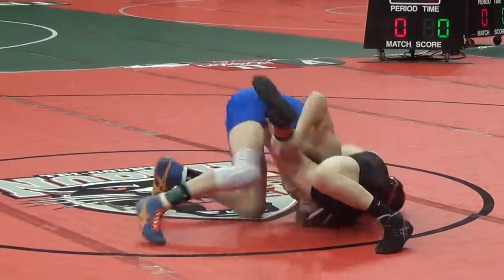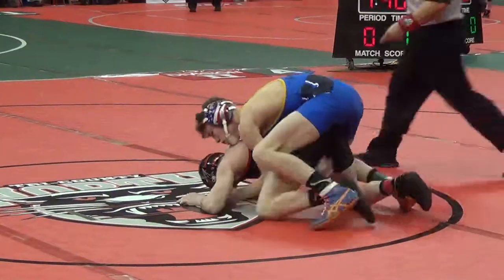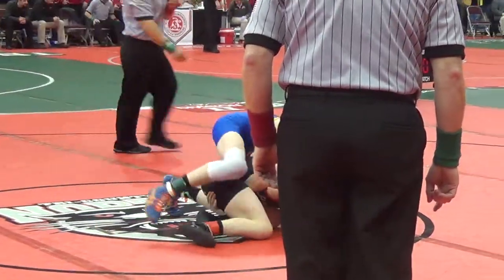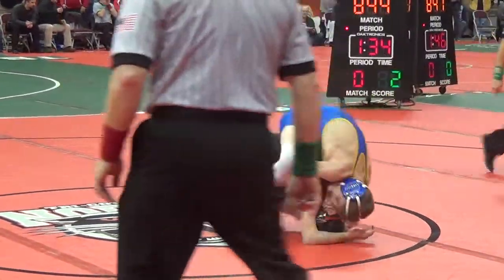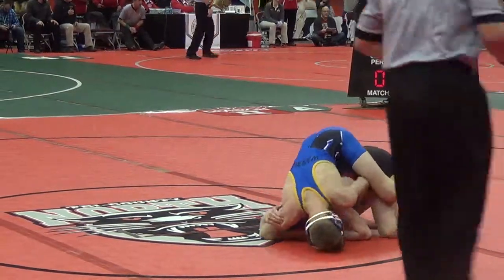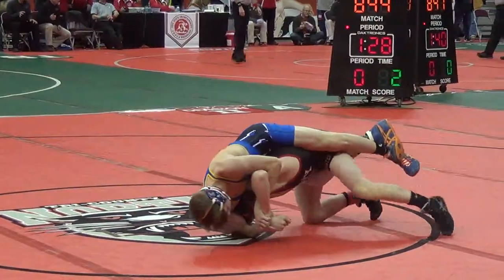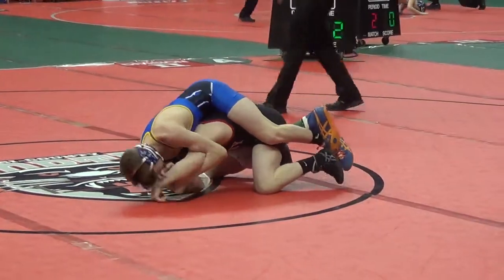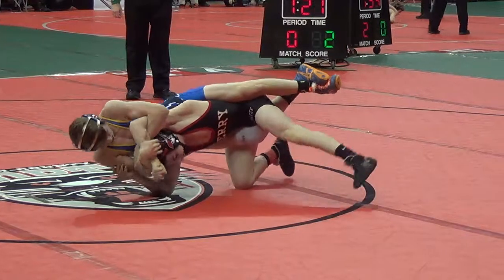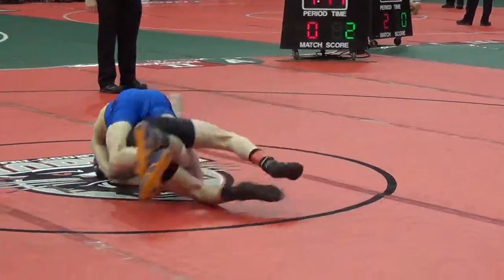Keep wrestling. And looking for a first takedown is Peyten Kellar. Goes up 2-0, 30 seconds into the first. Rowan in the black singlet, a sophomore, freshman and sophomore in this match. And Kellar's got some length on, really has him stretched out.